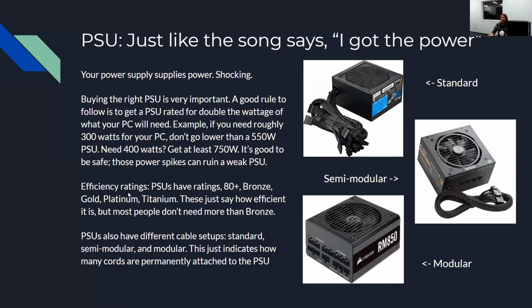And as I mentioned, the efficiency ratings. Your power supplies have ratings for them. There is just standard 80 plus, and then there's bronze, gold, platinum, and titanium. These are basically just how efficient your power supply is. Most people don't need more than bronze though. So if you just get a good enough power supply with enough watts, that's about 80 plus bronze, you're totally set. It doesn't make much difference aside from how much power it draws off the wall. So it's very minor. It's not really a huge deal.